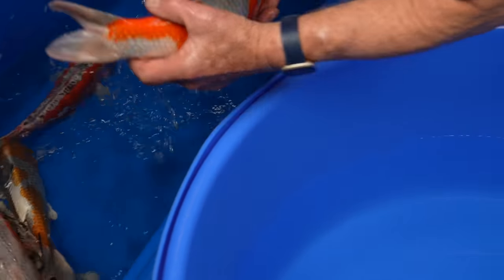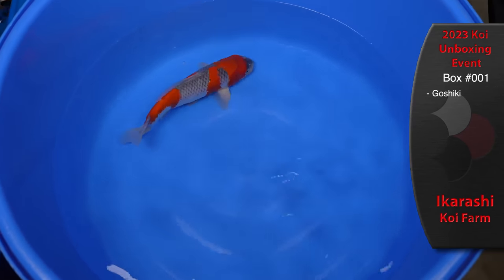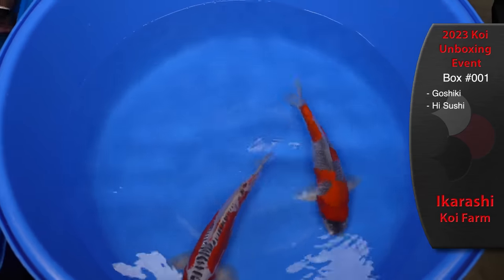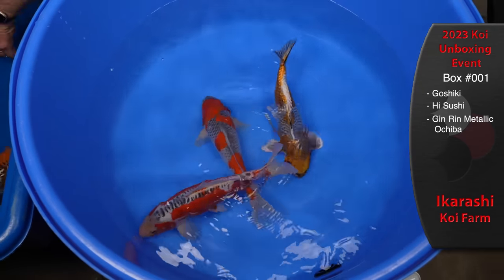We start off our very first box with a really nice Koshiki. Great pattern going back and forth, intense red with really nice reticulation through the gray scales. Here we have a Hishisui. Now Hishisui differs because the red on a Hishisui comes all the way up and touches the blue scales.